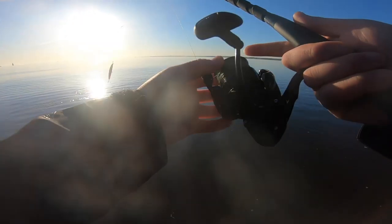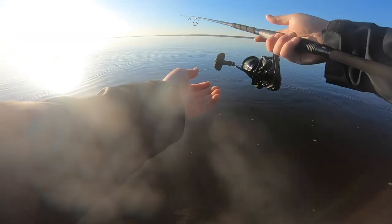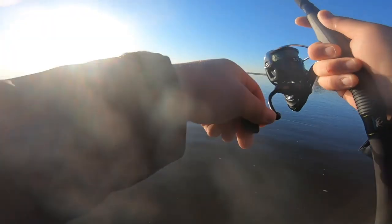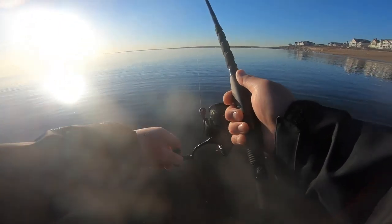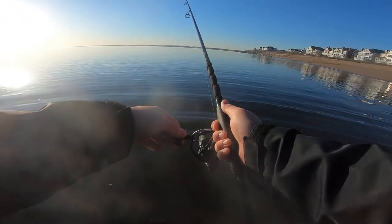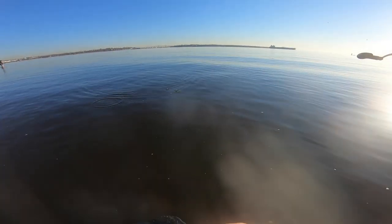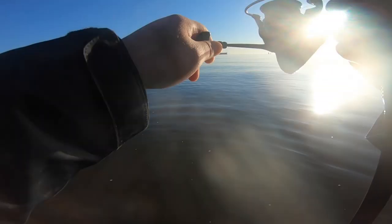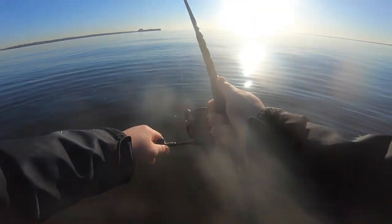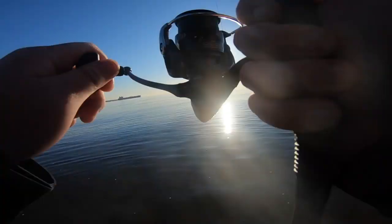Oh my gosh. Guys, they're right here, right in front of me, right next to the shore. I'm gonna skim my SP minnow on the shore. Nice and slow. Have your rod down so when you hook up, you can bring it up. Fish on, guys.